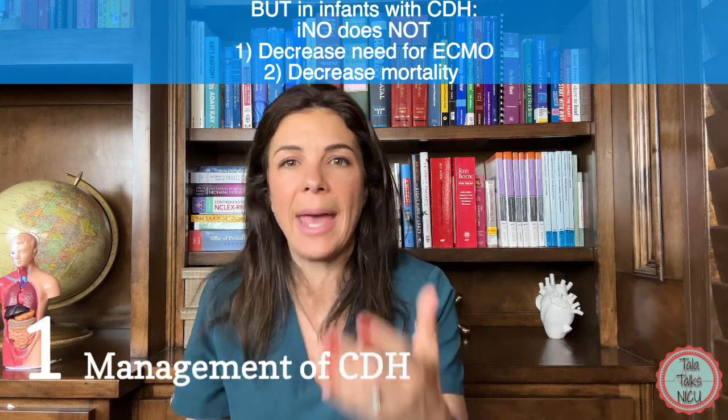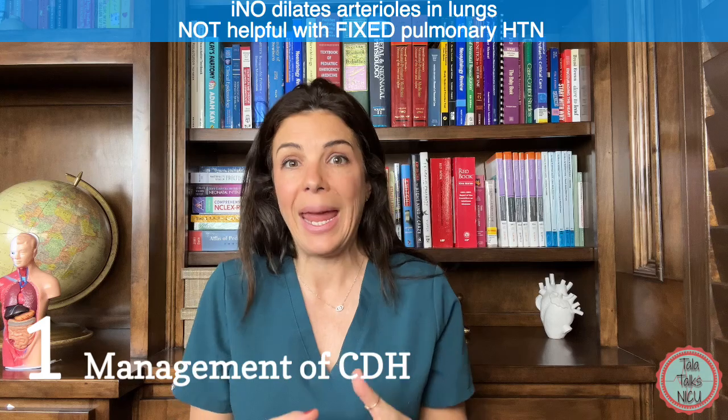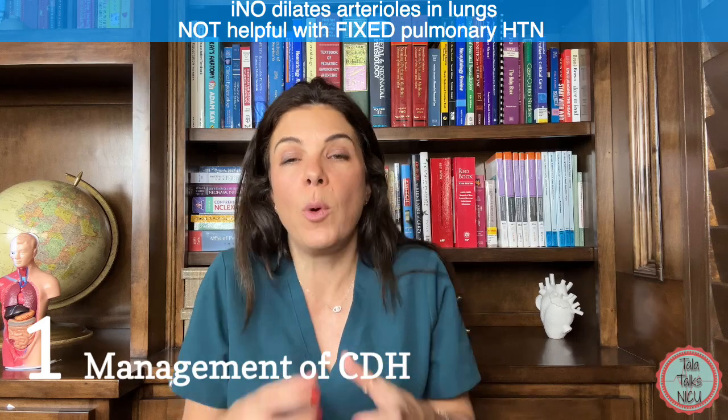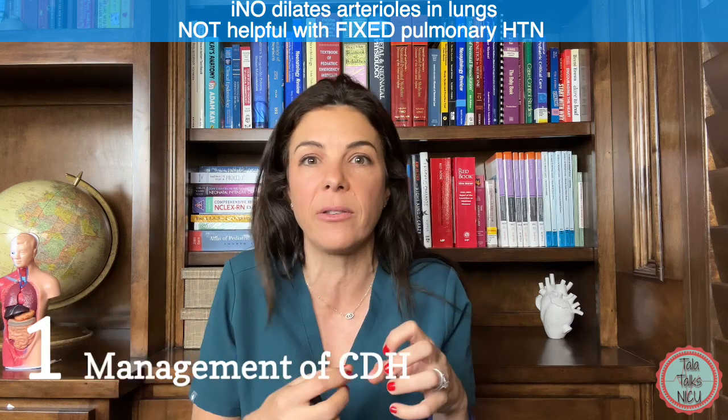And why would you guess that that is the case? And I know you know why. Because a lot of the pulmonary hypertension in CDH is fixed, which means there just isn't enough blood vessel volume for all that blood to go through.